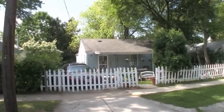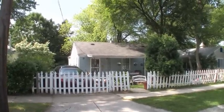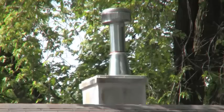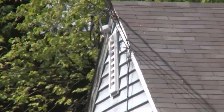Here is a typical Rockville house in Lincoln Park, Maryland. You can see some of the work that we've already done. You see the additional ventilation which was added to the roof, and also there was a problem with the flue pipes coming out of the chimney where it was not to code. In addition, we're going to increase the ventilation on the sides and make these larger.